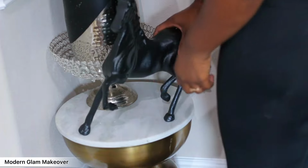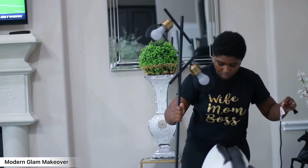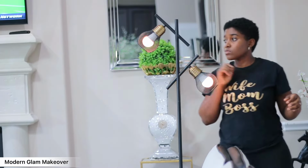And yeah, guys, so far I was liking what I was seeing. I was liking how it was turning out. I was just enjoying everything. This lamp I got from Ross. I love it so much. I think it's still at Ross. If you go to Ross, you're gonna see.